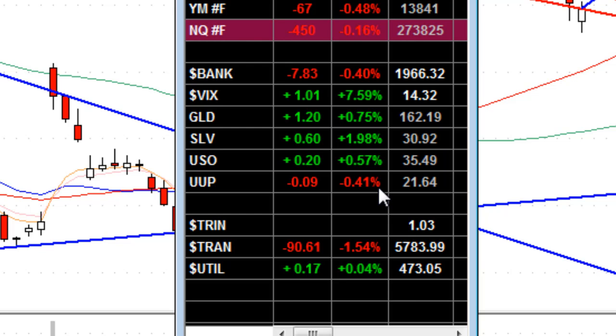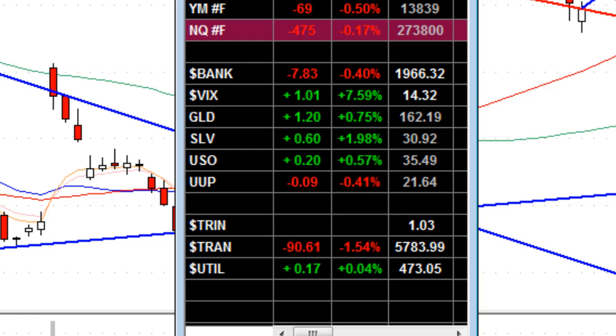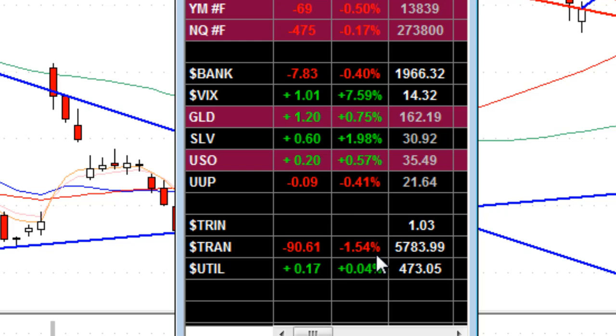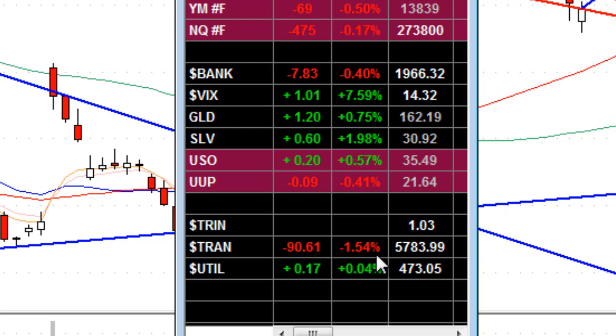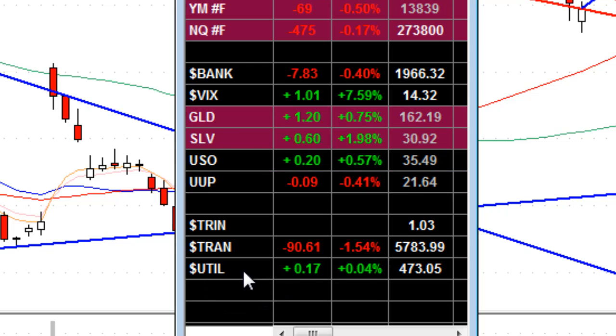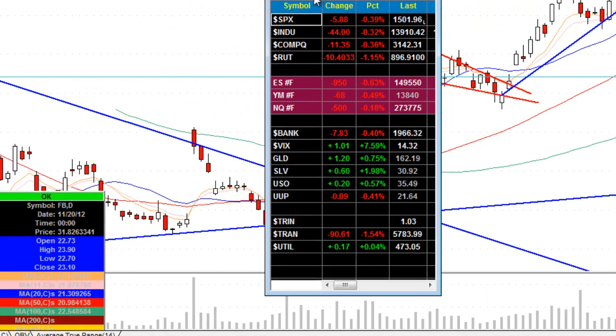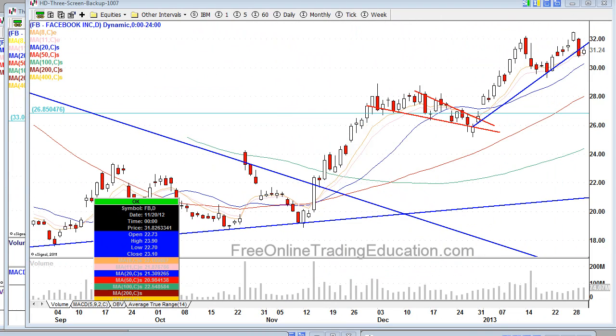like we're down 0.41%. What's interesting here is for the dollar to be so weak, that should have given some nice bullish action to the markets, but we're not seeing that. And the transportation index is off by 1.54%, which is lagging the Dow big time. Now check this out, the utility sector. This is the index for utilities actually in bullish territory. That is a defensive sector here. So the market's under significant strain.